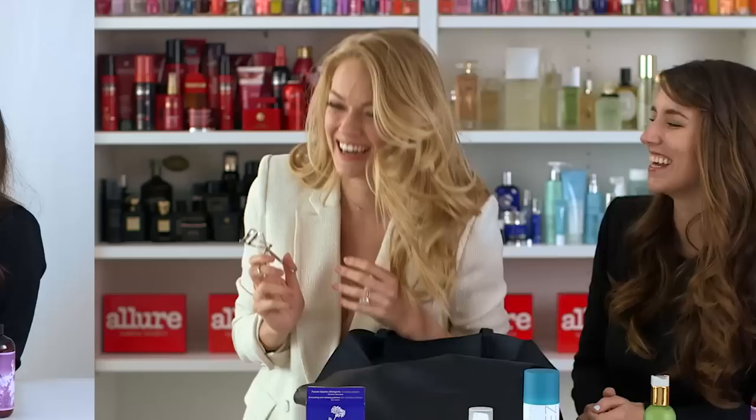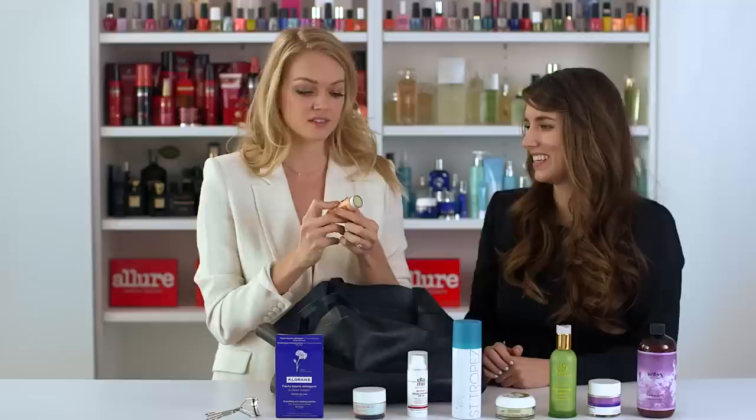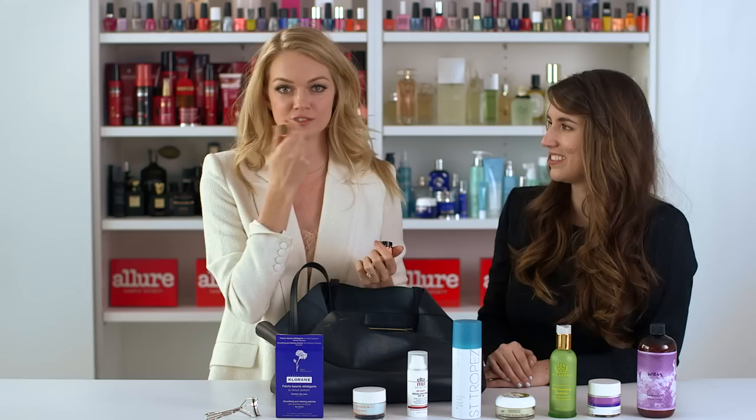Another product that is always in my bag, always, is this Earth to Face Skin Stick. It's amazing. It's all natural. It's made in California by these two herbalists. It's kind of like a push pop. Oh yeah, it is. You push it up, and you can put it on your eyes when you're traveling, when you're on the plane, on your lips.